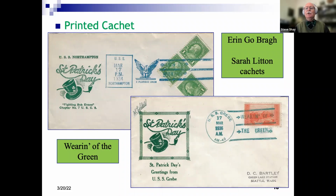At the bottom, we have a nice green cancel from the USS Grebe, wearing of the green. And at the top, we have a fancy cancel from the Northampton with Erin Go Bragh.